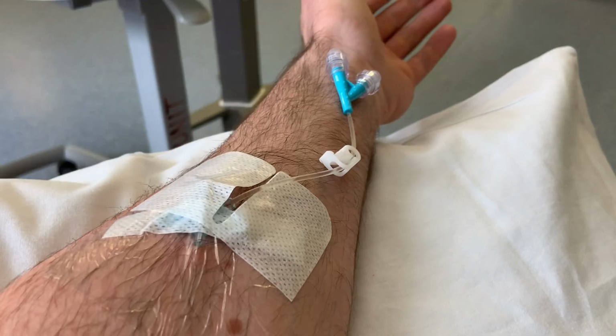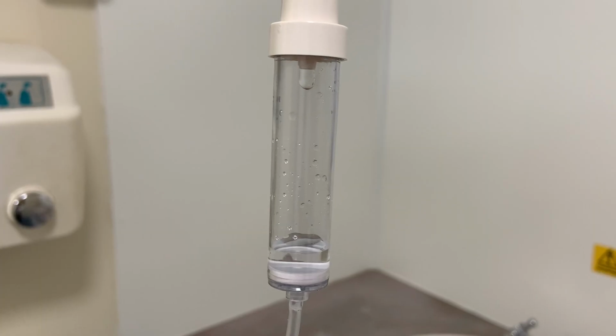Join me today as I go to the hospital for my IV medication. So we start the day off by wearing some loose clothing and we show our lovely veins off. And now we're going to be travelling to the hospital. This usually takes me around 45 minutes, and luckily I've got a lift.